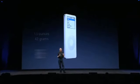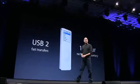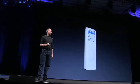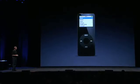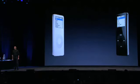So these are just a few of the features of the new iPod Nano, a full-featured iPod. And yet all of this weighs 1.5 ounces, 42 grams. That is less than 8 quarters in your pocket. It's got USB 2 for really fast transfers, and it's got a 14-hour rechargeable battery. All in this tiny, tiny little package. Of course, it works on PCs and Macs. And there's one other thing. You know, white is our signature color for the iPod. They've been white since the very beginning, and of course, the iPod Nano's signature color is white as well. But we decided to do a second color because we tried it and it looked so cool. And so we're going to be offering the iPod Nano in black as well. White and a black model. So, 2 models, 2 colors.